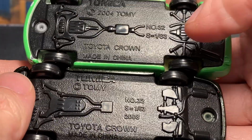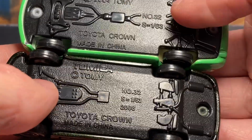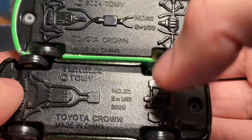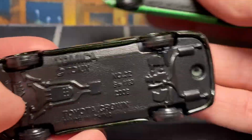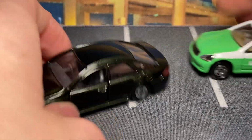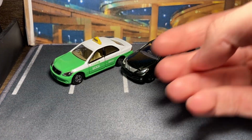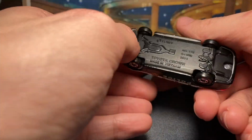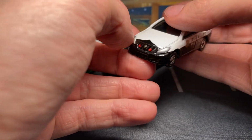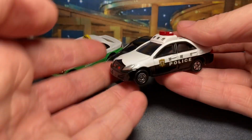You look at the base, and this is what trips people up. They're both number 32. Well, that's because this replaced the 2004 model. See this one, 2004, 2008. So if we keep them in order here, this one was replaced by, well, not directly, because this is 110, but we're talking about the real car, it was replaced by this one.